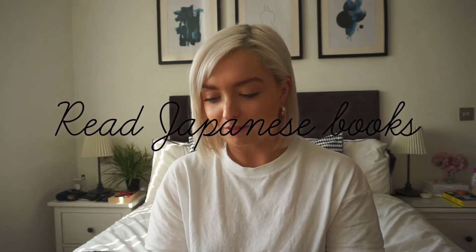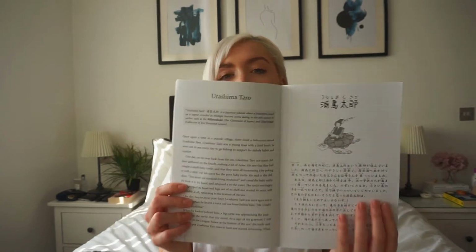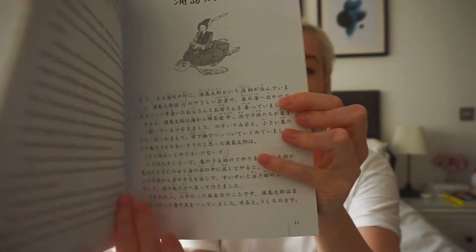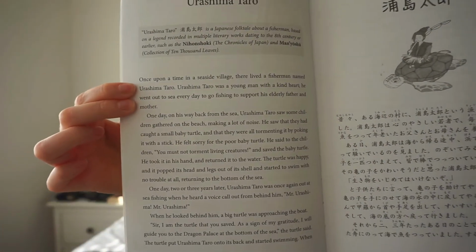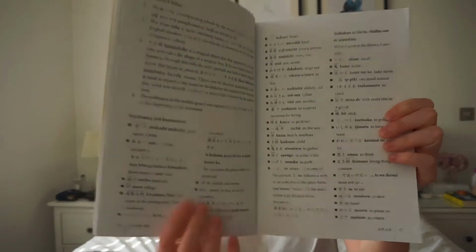And so I have Japanese stories for language learners, and I've had this for quite a while now, and these are really short stories and I really enjoy using it. So as you can see here, there is the Japanese side. We have the tiny little hiragana symbols on top of the kanji to help you learn kanji, and then on the other side we have English where you can translate the story. I try to cover that section up with paper when I'm trying to read in Japanese, and then at the end of the story, let me find it, there are translations.